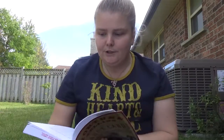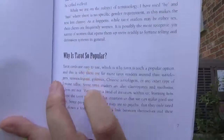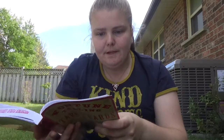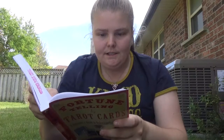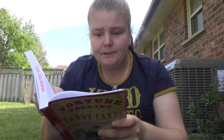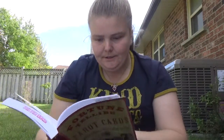The next chapter is ritual guidelines, ritual and procedure. Why is tarot so popular? Right there. Don't know if you saw it or my finger was in front of it. Problems that face the beginner. Sometimes readings just don't work. There are a number of reasons that a reading fails flat on its face, and it is not usually the reader's fault. So there's that. Buying a deck of cards.